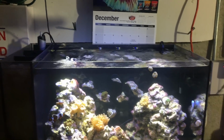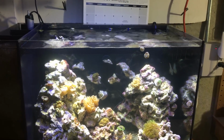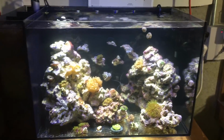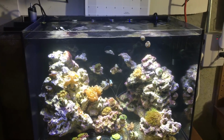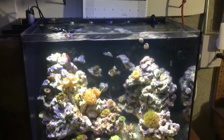Since I put the acrylic top on, I've only topped off one time in like however long it's been. 2 weeks, 3 weeks, who knows how long. But I was doing 1 liter of RO a day, topping off from evaporation. Since I put the makeshift DIY lid on, I don't have to ever top off. It cuts down so much.